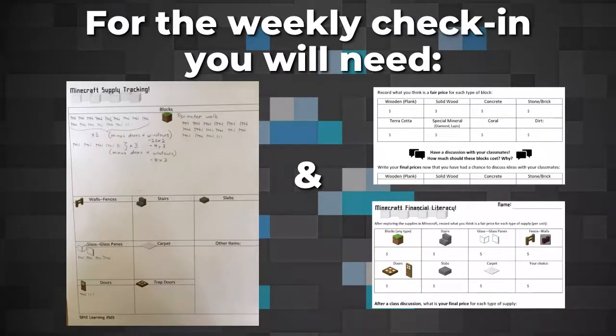So in order to do the weekly check-in, you're going to need your Minecraft supply sheet, the tracking sheet that I showed you last time. And you're also going to need the pricing sheet. You have to have that done first before you go to do your weekly check-in. Okay, so next slide.